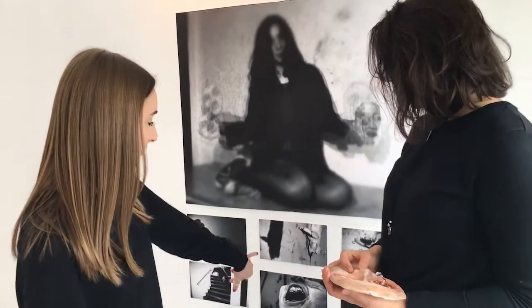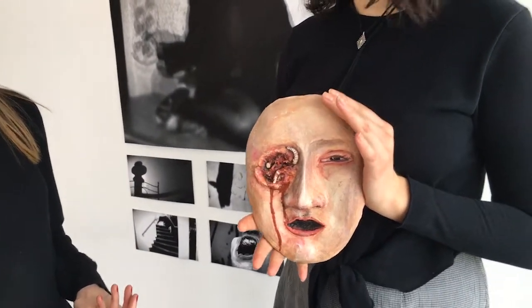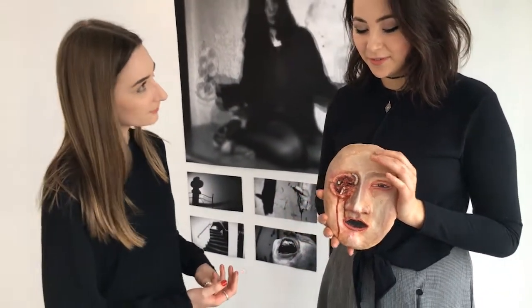And how have you created these stills? What are they made up of? Ceramic basically, but I wanted to create little creepy characters and then found out that they worked really well on camera, so I decided to animate them.